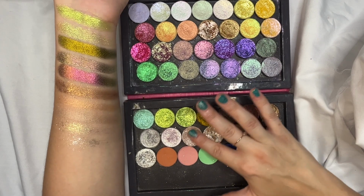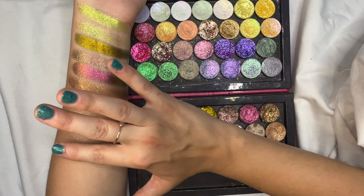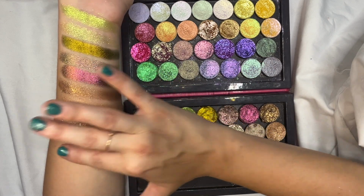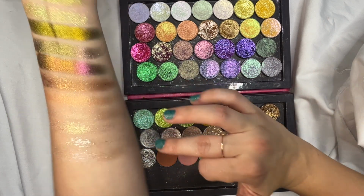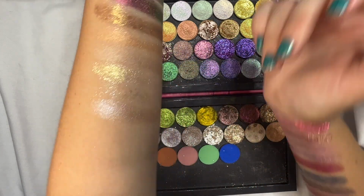Next up, we've got the shade Mr. Sparks though, and I don't know if you can tell, but this one does have a dent in it because I love this shade. This is a standard shimmer, but I find it to be a lot more sparkly than something like Cookie Dough or even Mimosa.